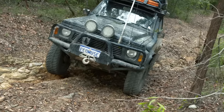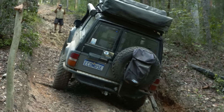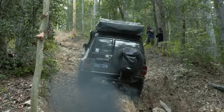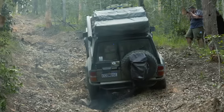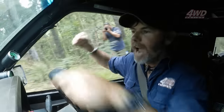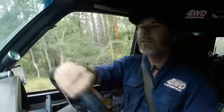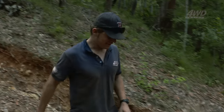All right, so to cut across this little rut here. Now the camera doesn't do this part of the track justice, but it's really, really steep. Trust me on this one. Graham's in first gear low range and he's basically idling up to the tough bit of this track. Yes! Yes! Yes! Well, if I follow that same line, I should be right, but I guess we'll find out.